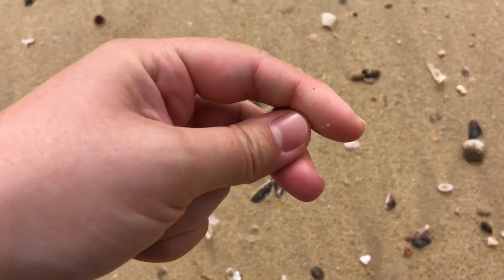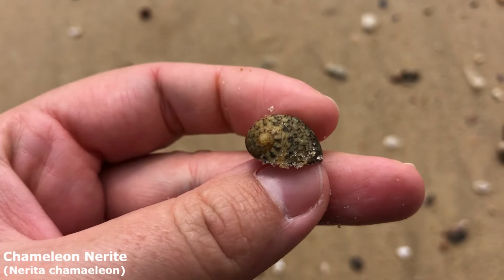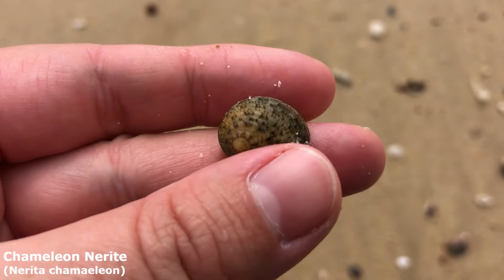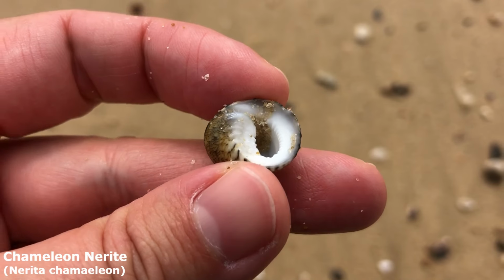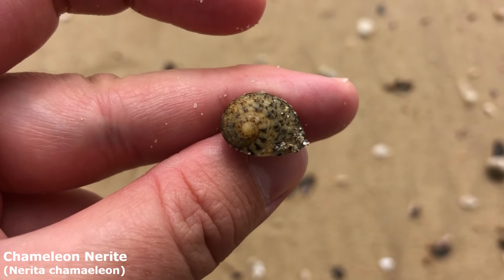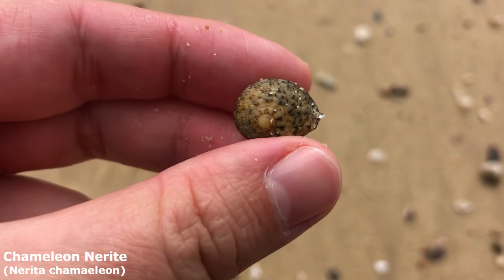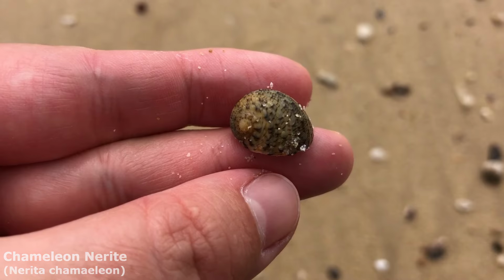I've been walking up this rack line for a while. This is the first time I've seen this. Either it just rolled in or I just absolutely missed it. So yes, it is another nerite. Look at how lovely and yellow it is. It's not a blotched nerite and it's not a black nerite. It is a chameleon nerite.